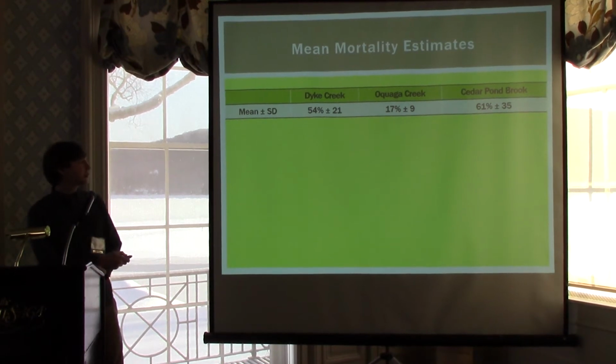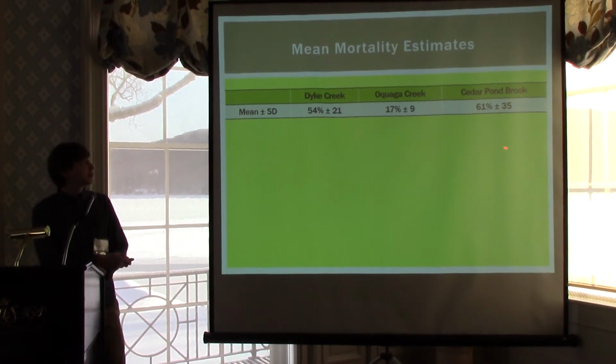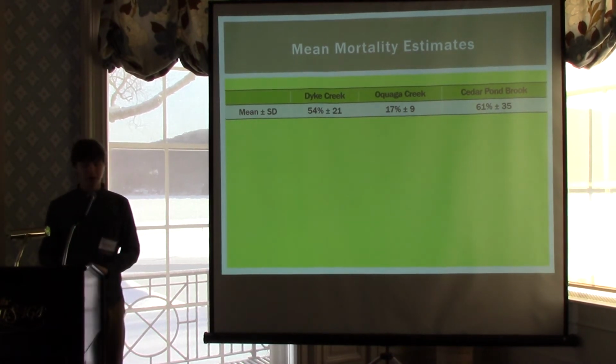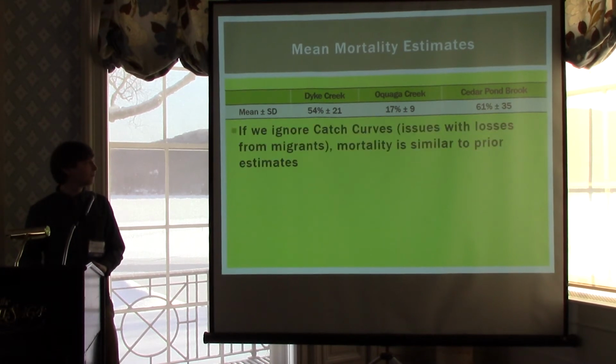So the averages here, again, have relatively large errors associated with them, but I think the averages are meaningful to a degree. The Dyke Creek American brook lamprey appear to have a mortality of around 50, maybe up to 60% per year. Cedar Pond Brook sea lamprey appear to be about the same, maybe slightly higher year to year. And Oquaga Creek appears very, very low, but again, that may be driven by other things. Those animals are growing very, very slowly, and it may be very hard to estimate mortality in those cases.